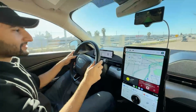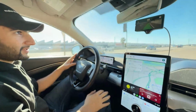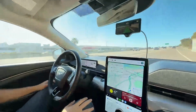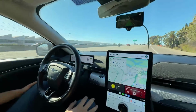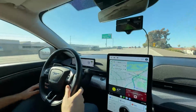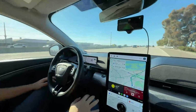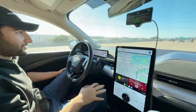Alright, we'll do the standard test loop. Let's get up to speed. There we go. So it's curvature control, just like the other ones. Very stable wheel. You can disturb it. It's very solid. It's a really solid car overall.